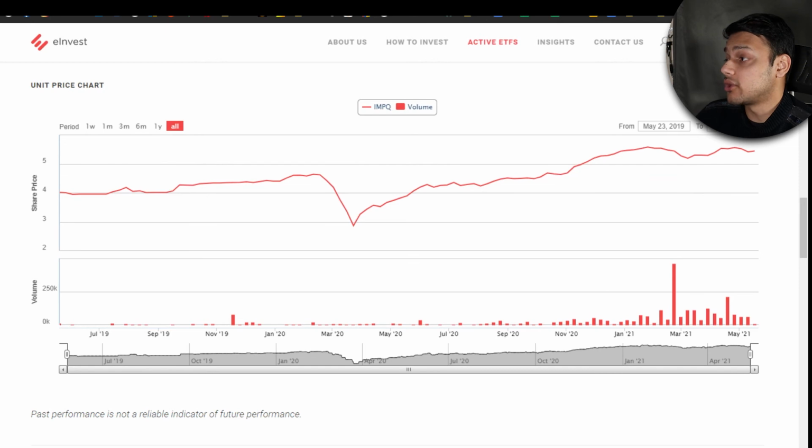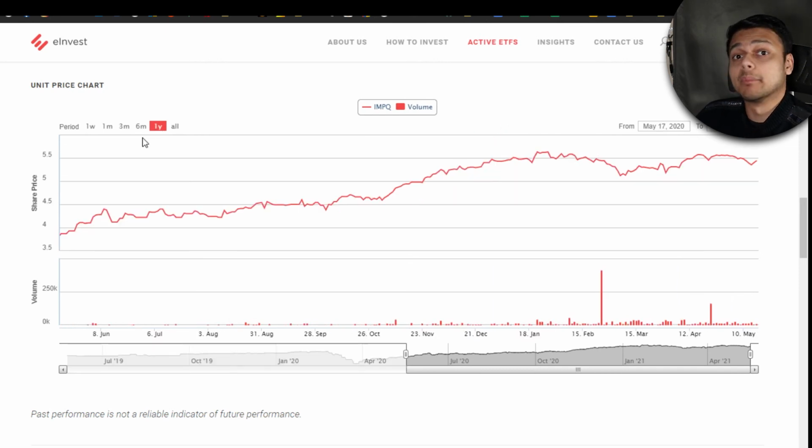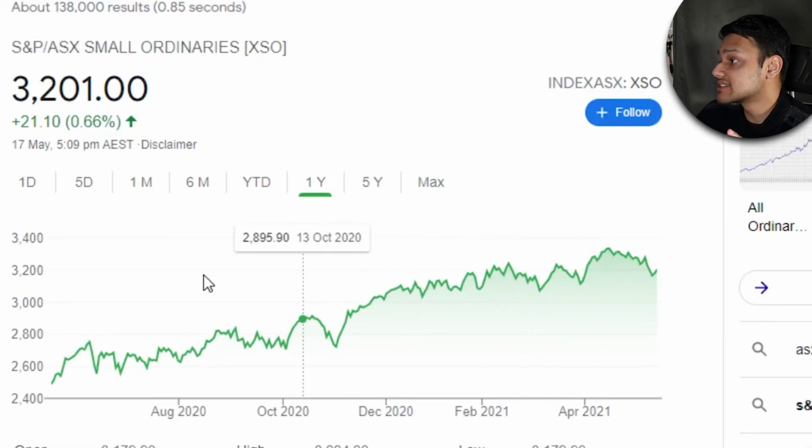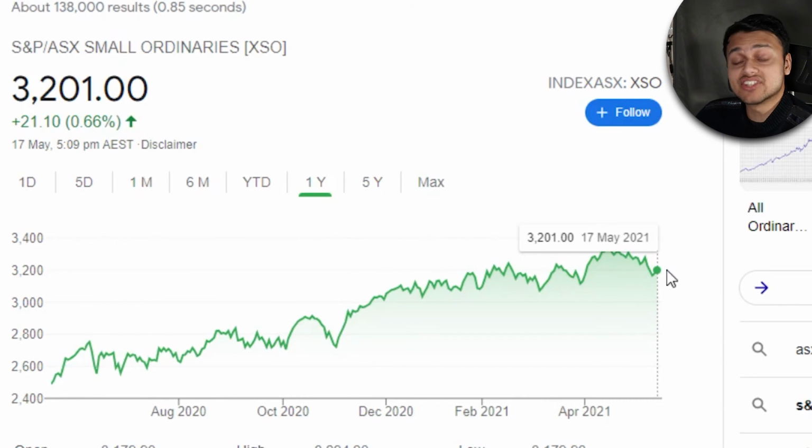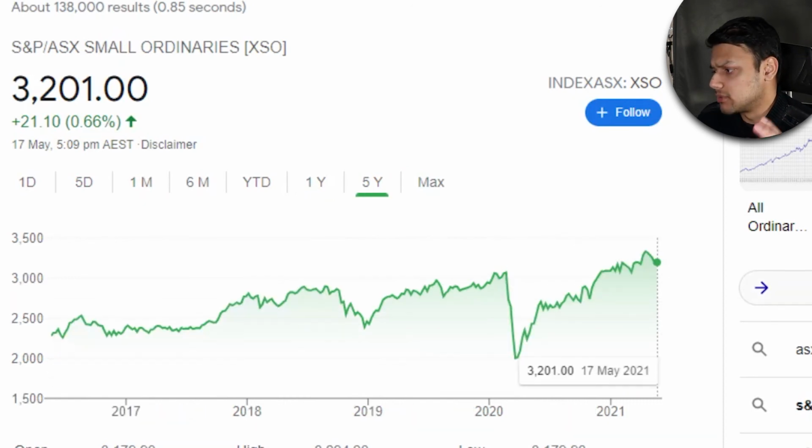So the return for IMPQ for the last 1 year has been around 40%. But if we compare this to the actual index, the 1 year return for that index is 29%. So this ETF has performed quite well. But once again, do keep in mind that we only have 2 years worth of history, and we can't really use this past return as an indication for the future return.